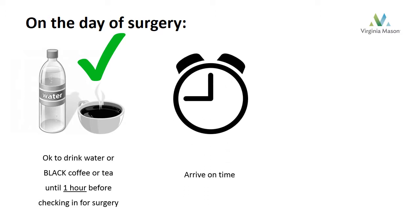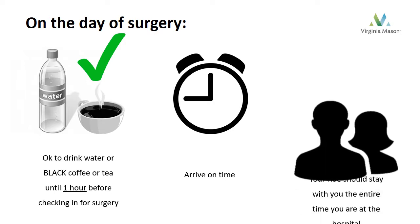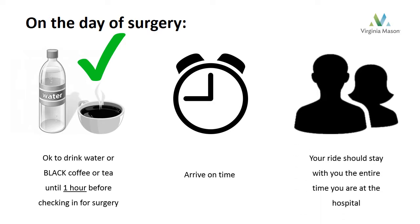Arrive at or before the time you were told to come for surgery. If you think you might be late, please call our surgery center. Your ride should plan to stay with you the entire time you're at the hospital. The surgery is very brief, and if they leave, it may delay your departure.